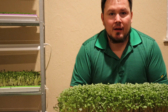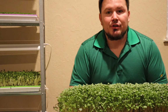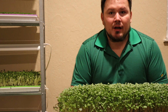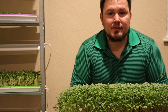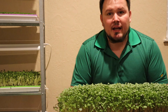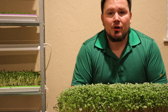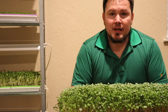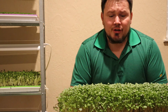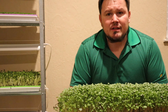But the third reason that I like to highlight is that microgreens have a much greater flexibility to grow indoors. In particular, I'm thinking about apartments, but also many urban environments, where even if you have a home in most major cities, you're not going to have a large footprint to garden. And so the great thing about microgreens is they can grow just as easily indoors. In fact, frankly, they actually prefer it because you can create a much more stable environment for microgreens indoors.